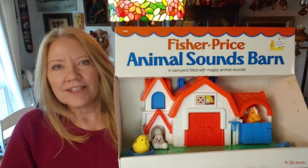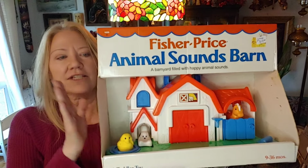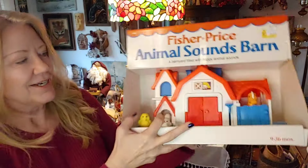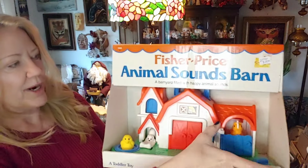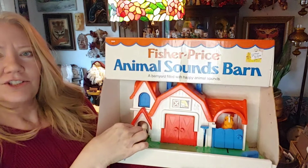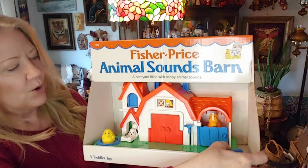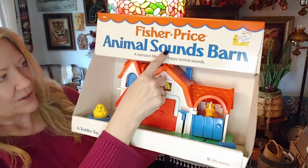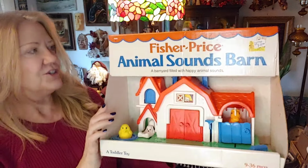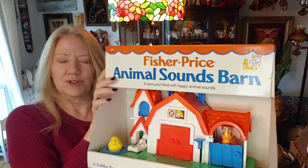And look at this. Can you believe this? This is still in its original packaging, has never been opened or taken out of its original packaging. We've got the cow, the duck, a horse. Up in the top here, I think there's a bird and maybe another bird. This is the Fisher-Price Animal Sounds Bar.